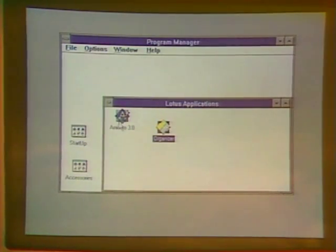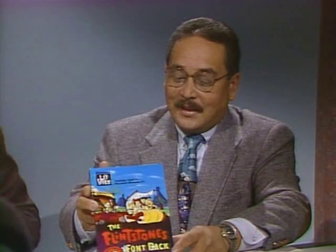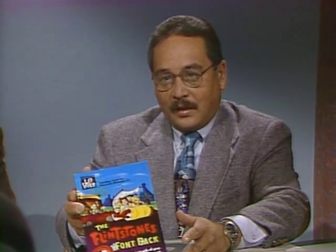The other product that I'm going to show you today is actually kind of a good little series of font products. The first one is the Flintstone fonts. When Bitstream first told me that they had these little fonts from the Flintstones, I go, oh really? And he said, yeah, they're called Bedrock fonts. And I thought they were putting me on, but the first one is Flintstones.